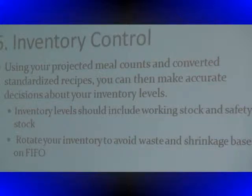Rotate your inventory to avoid waste and shrinkage based on FIFO. That means first in, first out. So that's why it's important that you date your products so that things are rotated.